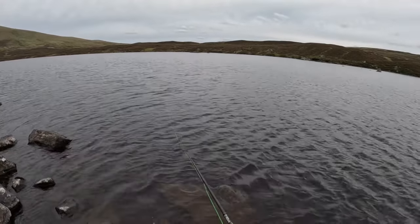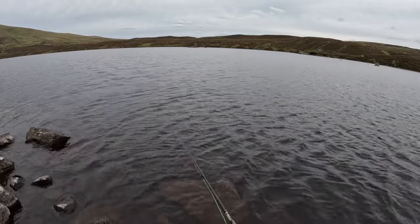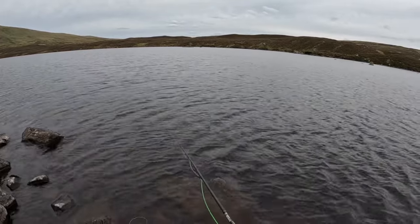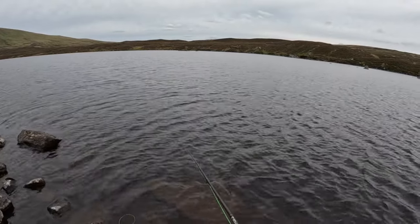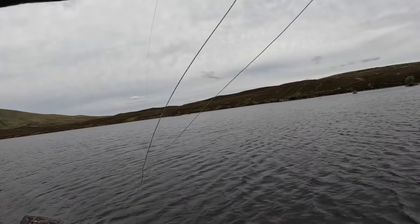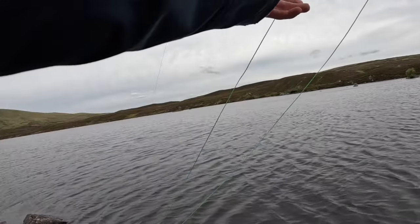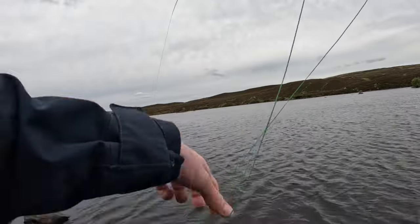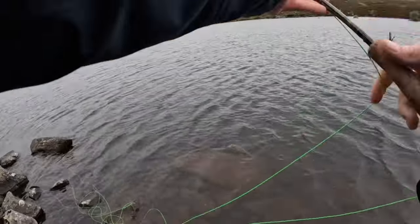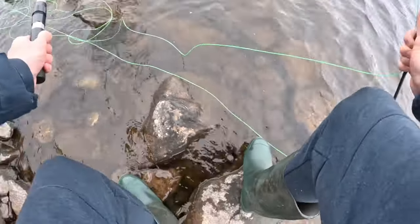Oh, another big pull. Come back. Come on. Really soft takes. Feels like a better fish, this one. Oh no, another little one, but just a bit stronger than the last one. Oh, he's putting up some fight though. For his size anyway. And in the net. Fantastic.